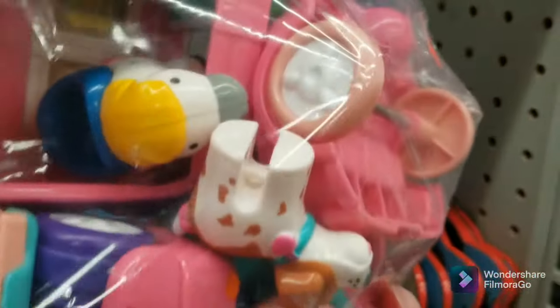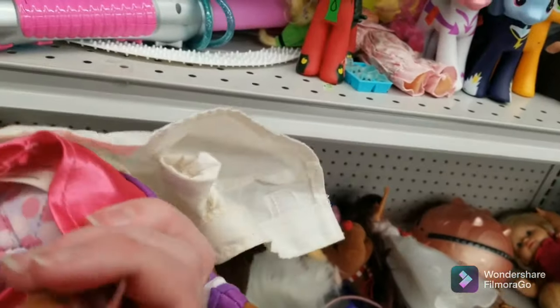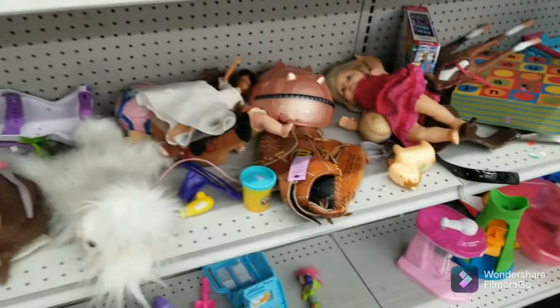And here I'm just showing a couple more things that I didn't pick up because I think they were a little too expensive, or for some other reason I didn't pick some of those other items up. Maybe should have picked that up, but it was $4 again. So any decently sized plush at this thrift store was way expensive.